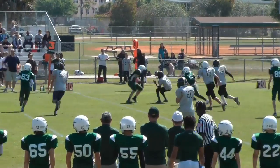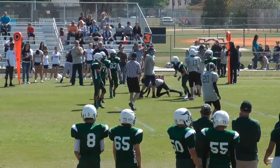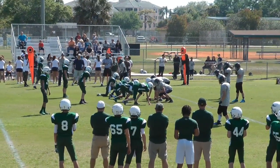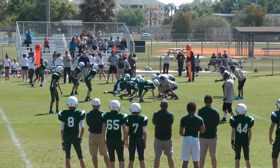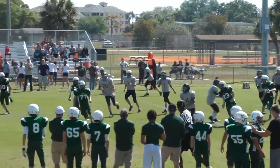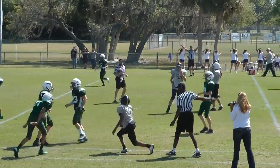Number 4, back to pass. Passes to the outside. Third game, number 3. Number 4, running to the outside. Brought down by number 21.